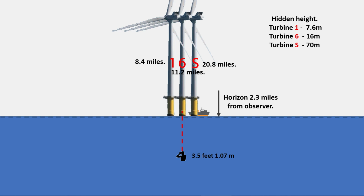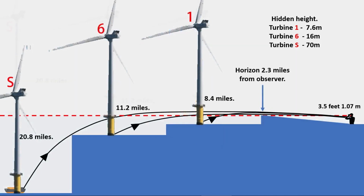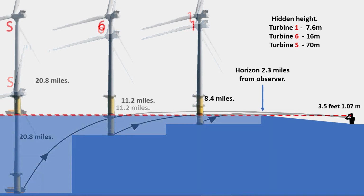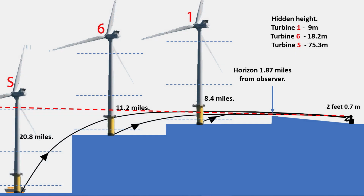At the observer height of 3.5 feet, 1.07 meters, turbine 1 would have to move up by 7.6 meters, turbine 6 by 16 meters, and the ship by 70 meters. At 2 feet, 0.7 meters, this would be even more.